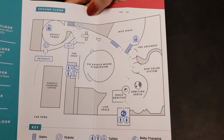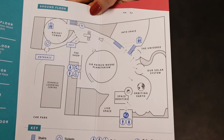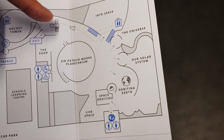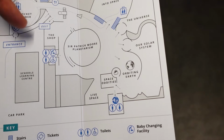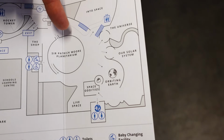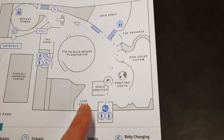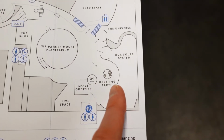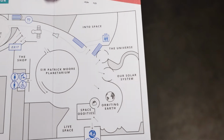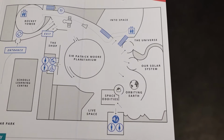It's got everything on for the ground floor, then tells you what's on the first, second, third and fourth floors of the rocket tower. You can see here the general layout. You come in here, rocket tower's round to your left, but then everything is in this central location. So you've got the shop, the Sir Patrick Moore Planetarium, that largest planetarium in the UK. You've then got live space odysseys, things about orbiting the Earth and our solar system, and then the universe up here into space, and obviously plenty of toilet locations, and also the shop as well.